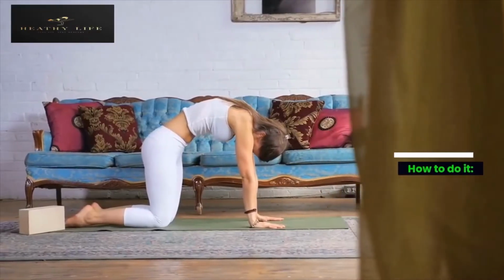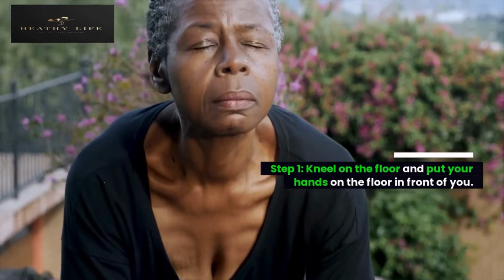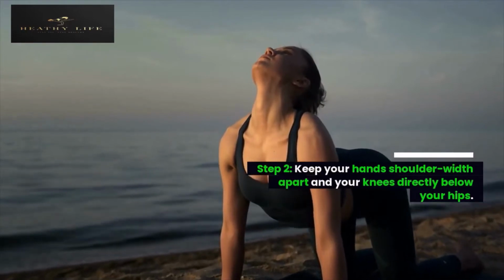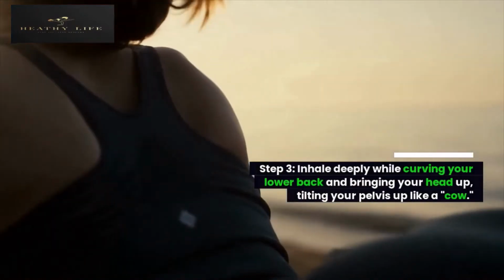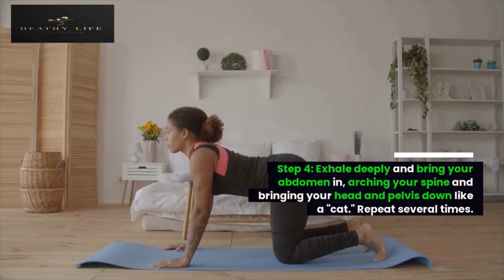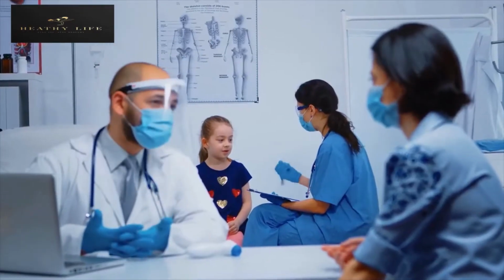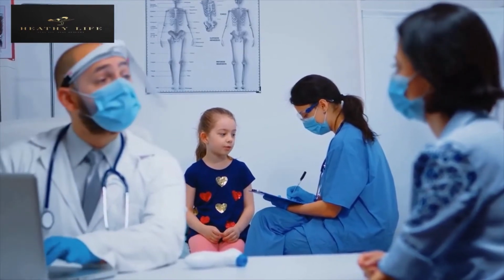How to do it. Step 1. Kneel on the floor and put your hands on the floor in front of you. Step 2. Keep your hands shoulder-width apart and your knees directly below your hips. Step 3. Inhale deeply while curving your lower back and bringing your head up, tilting your pelvis up like a cow. Step 4. Exhale deeply and bring your abdomen in, arching your spine and bringing your head and pelvis down like a cat. Repeat several times. If you have injuries or if you're concerned about exercising, consult with your healthcare provider before starting a yoga program.